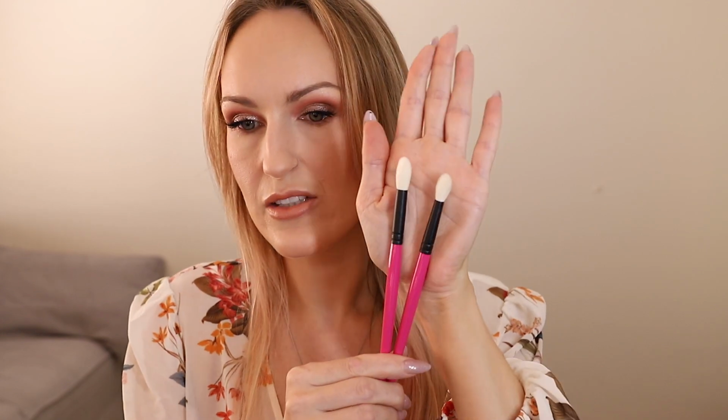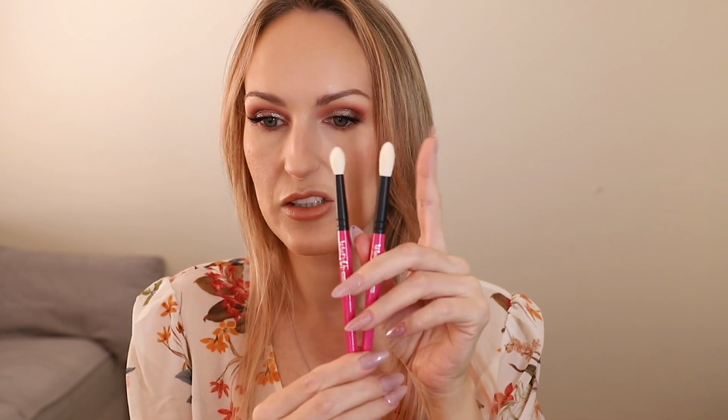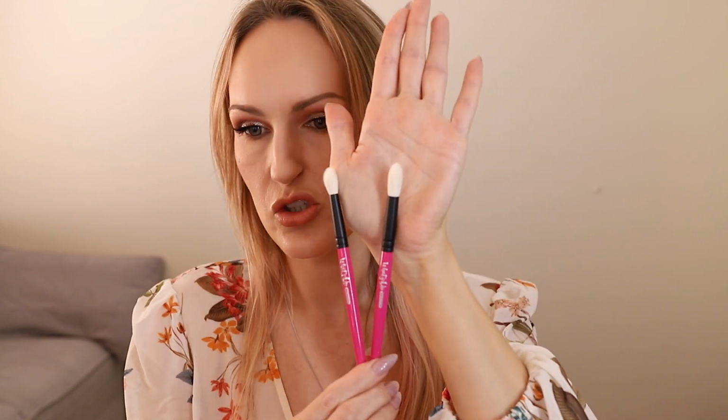So if we look at these two brushes here, which are the blending brushes, the larger ones, we've got the R104, which is a big one here, the R103. This one went into a brush guard, and you can see that the structure of it is perfect. It's nice and tight. It's like it's brand spanking new.